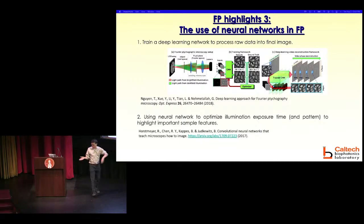I want to now spend the next hopefully 15 minutes talking about some of the recent things that we've been doing, where we're not necessarily trying to put deep neural networks into the physical layer of Fourier ptychography, but to take a step upwards and talk about how the kind of data that Fourier ptychography is able to generate might be useful in novel ways in the way we do deep learning processing of image data down the pipeline.